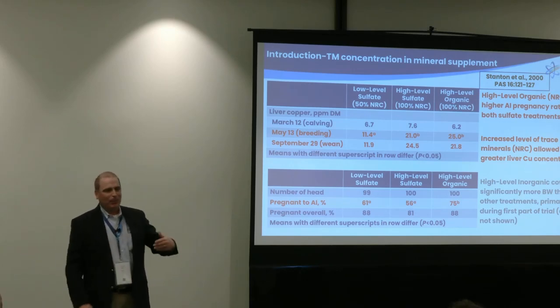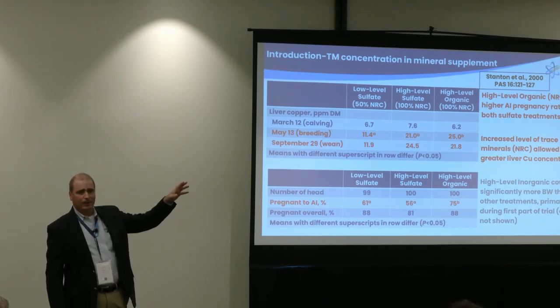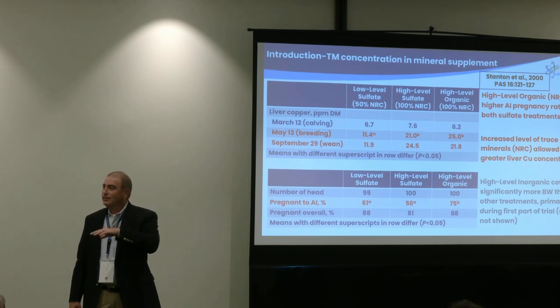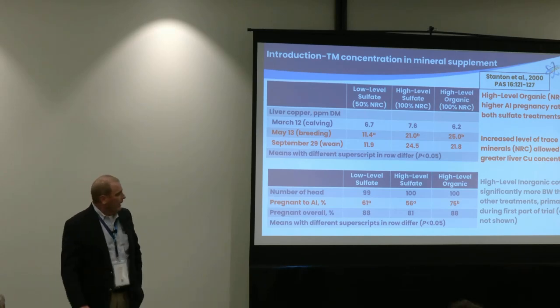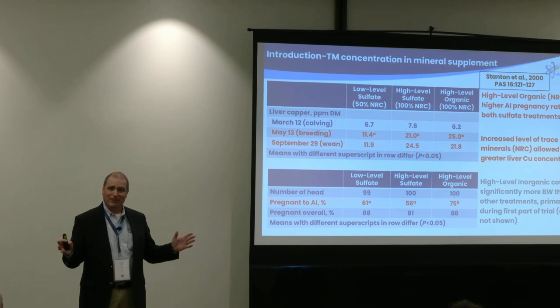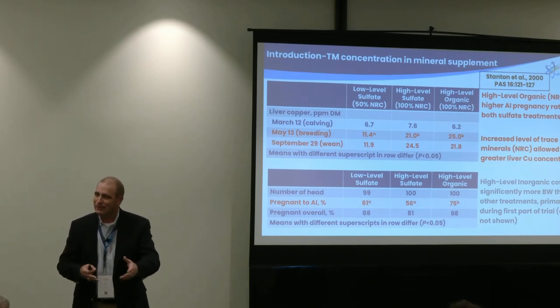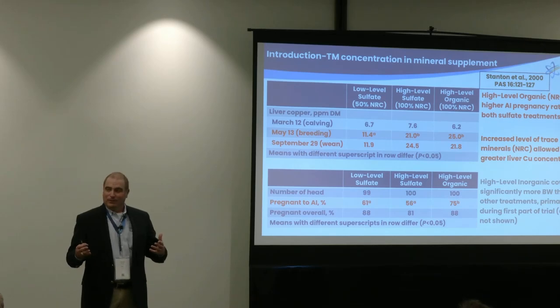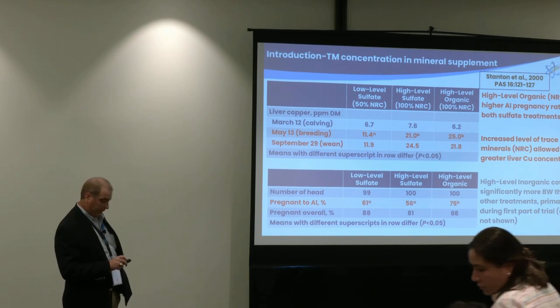And the reason that's important is if you look in the industry now, what's typically done from an industry standard standpoint is a lot of times you'll see 2x, 3x NRC requirements being fed to range cattle. And I know why it's done, because it's a cheap source. And it gets back to that CYA if you're a consulting nutritionist trying to make sure you don't have any deficiencies. But this kind of study suggests, well, maybe you can have too much of something, like a sulfate source, in terms of actually having a production negative effect.